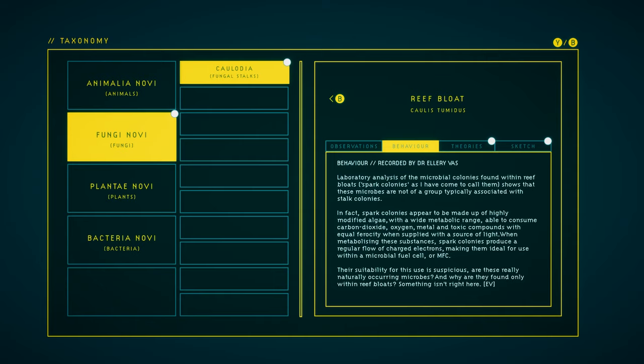Their suitability for this use is suspicious. Are they really naturally occurring microbes? And why are they found only within reef bloats? Something isn't right here. If they're not naturally occurring microbes, then what does that imply? That Manet maybe modified the local ecosystem to support them? To give them fuel? Theories.